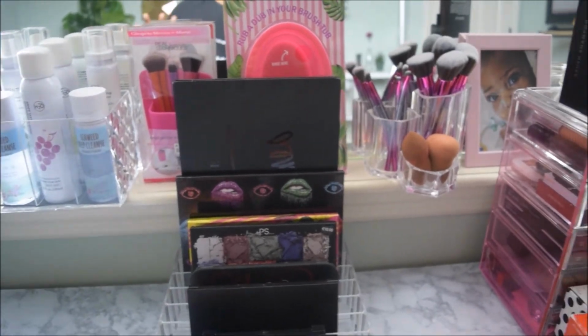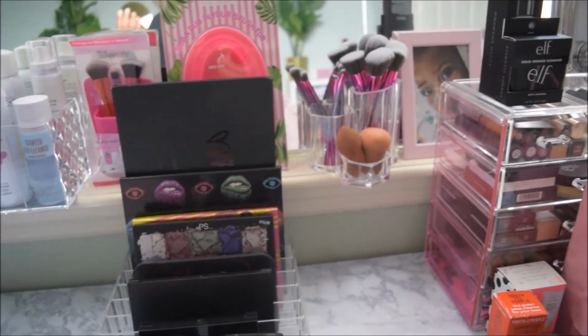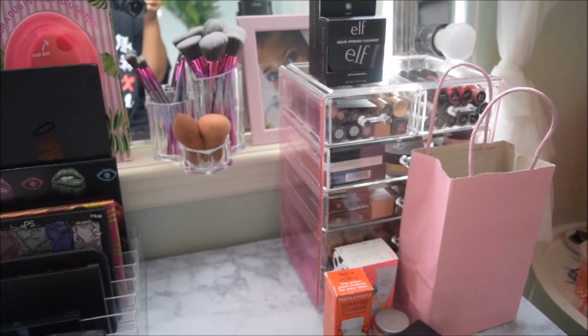When I do my Ulta haul, then I'll show you guys how I place the other makeup in here, or maybe I'll do that before I post this so I can already add it in there.